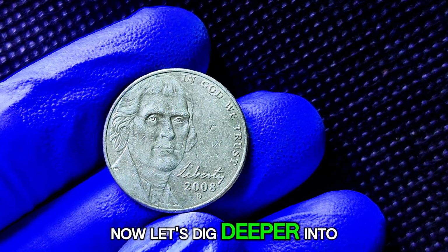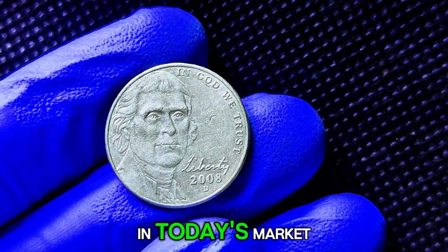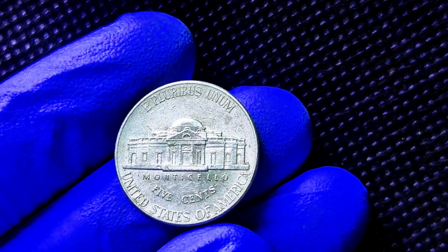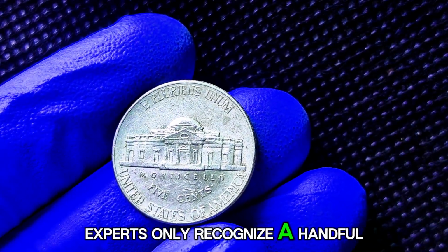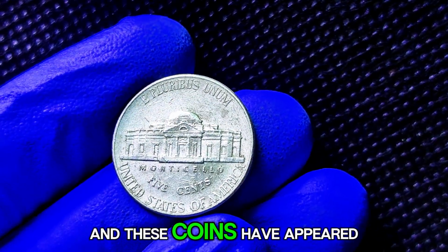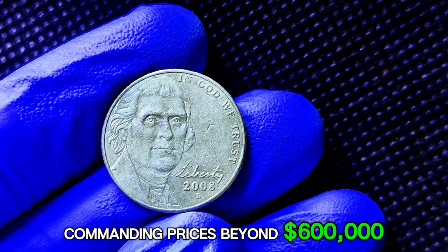Now, let's dig deeper into what makes the 2008 D mint mark nickel so desirable in today's market. The key lies in its rarity and condition. Experts only recognize a handful of specimens that meet the highest standards of grading, and these coins have appeared in auctions commanding prices beyond $600,000.